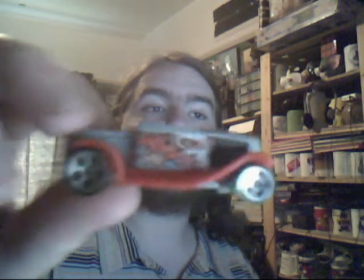Next up we have another Hooligan. This one is very cool indeed because it has skulls on the side and has a skull on the top as well. So there's a skull on the side. The skull on the top is absolutely beautiful. There it goes. I would focus my camera because my camera does have a focus button on it, but I don't want to be constantly readjusting it.